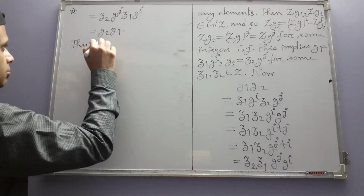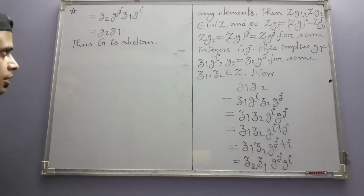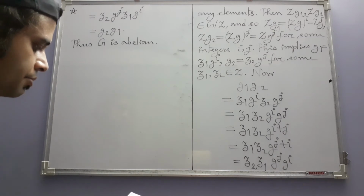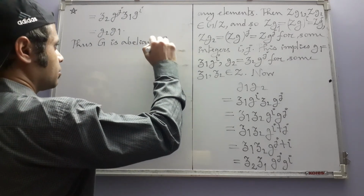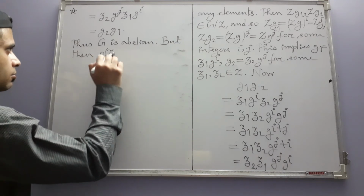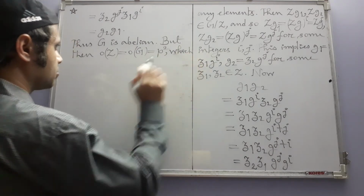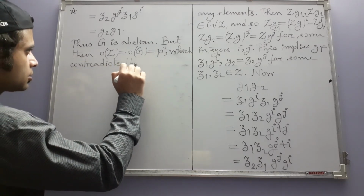Thus G is abelian, but the solution is not over yet. The thing is that we have obtained this conclusion under the supposition that the order of the center is P. Okay. But then the order of the center, which is equal to the order of the group, is P square, which contradicts the supposition.